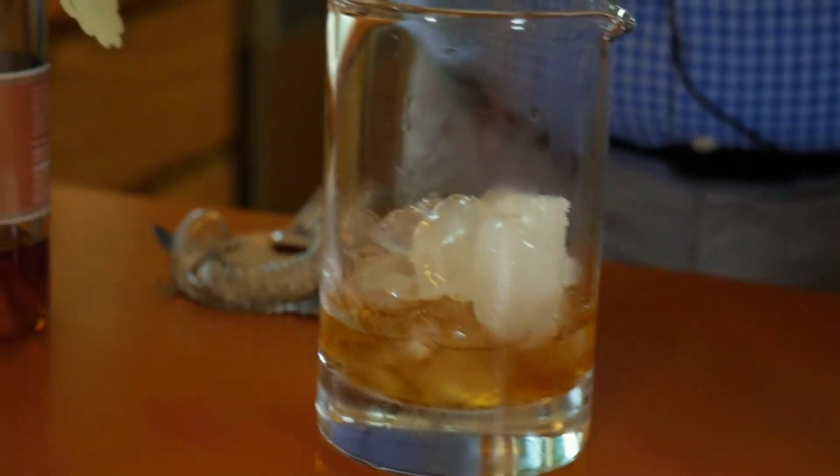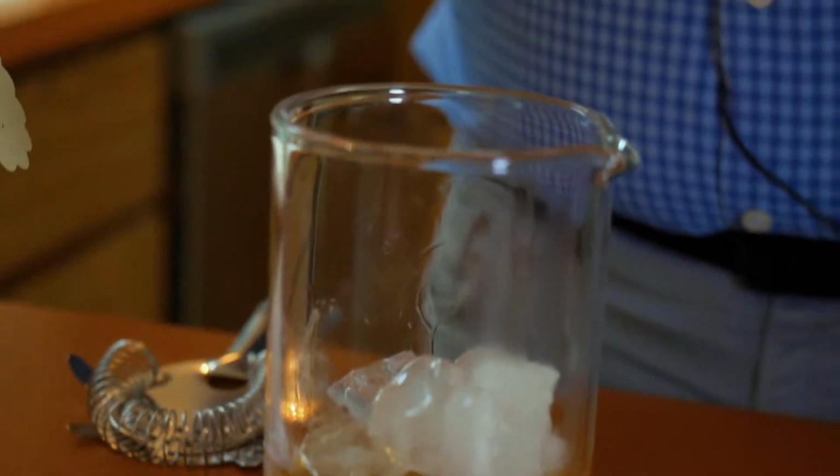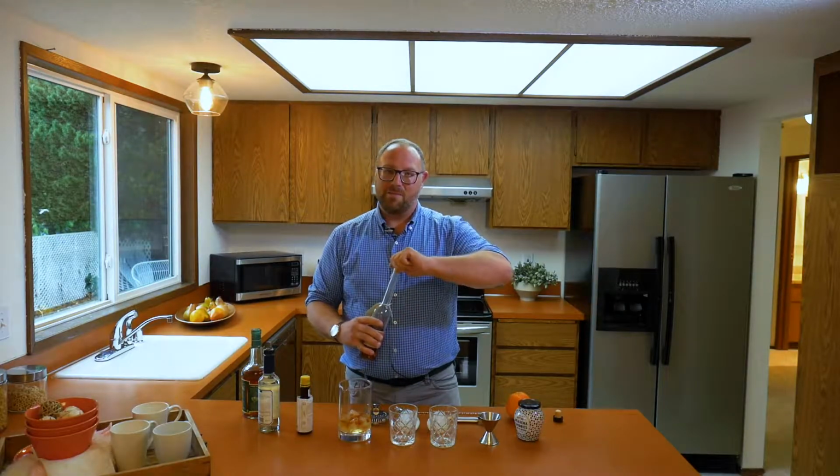I don't like mine super sweet, so I do just a tiny bit of simple syrup. Pop in some bitters. And on top of all of that, I've got some allspice dram. That's what makes it fall, not pumpkin spice.